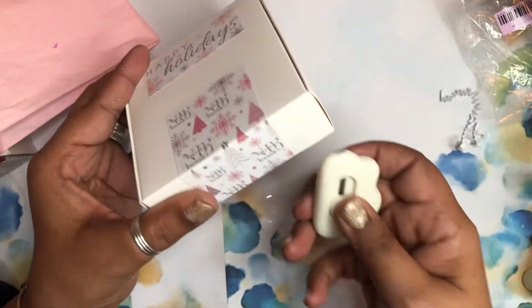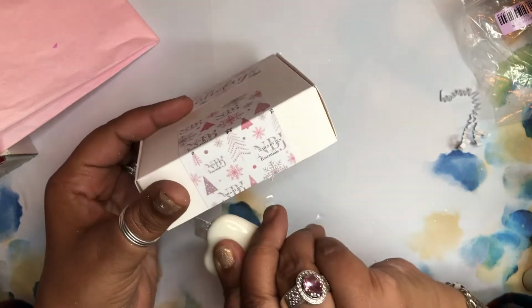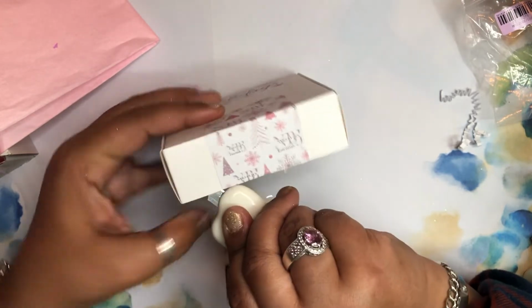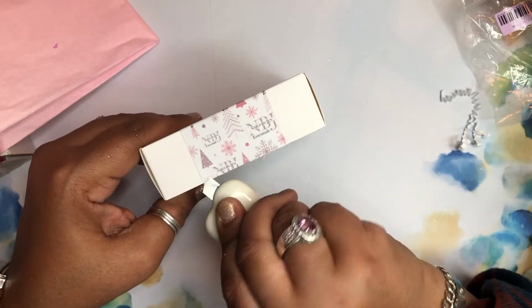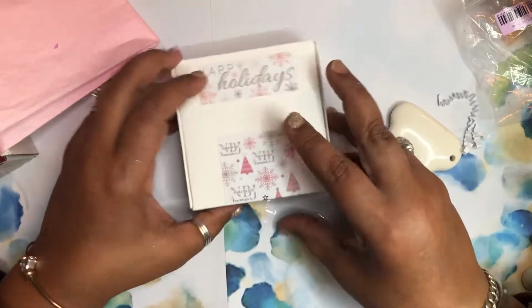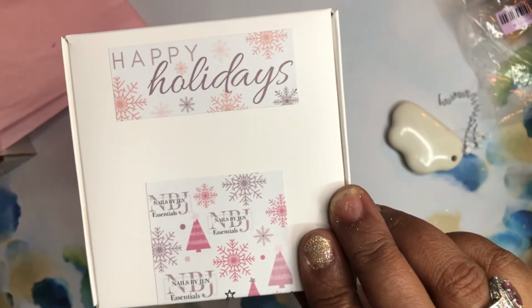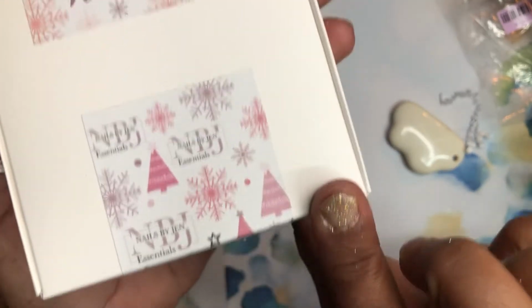Real quick, we're gonna open the box. It's almost like I wish we had smell-o-vision, so you can smell the yummy, yummy goodness that I'm gonna be smelling. Okay, look at the box. Yes, can we say packaging? Love the packaging.